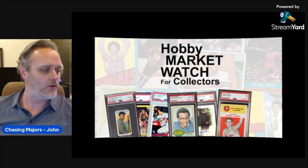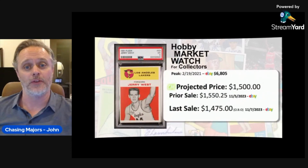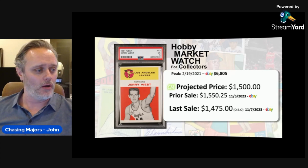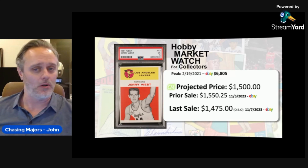First card I've got for you guys is a Jerry West rookie card. This is the 1961 Fleer card. This is the portrait. There is also an in-action card, which typically sells for about 50% of what this card sells for. But this is in a PSA 5. It's a beautiful looking card. Certainly one of the must-have foundational cards of the NBA or basketball hobby.